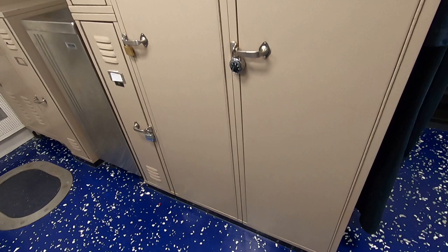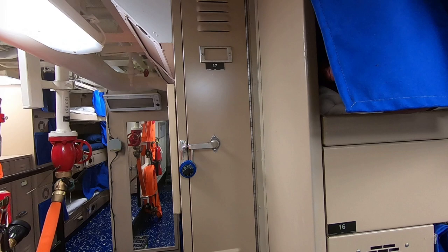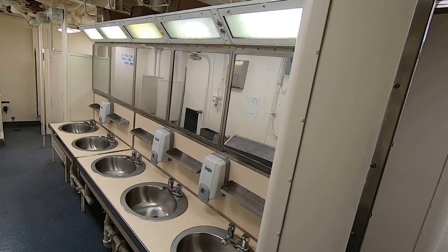The racks are stacked 3 high. Most racks are equipped with storage under the mattress. Those that don't have a bigger stand-up locker. All racks are fitted with an emergency escape breathing device for emergency escape use only, which are used to egress the space in the event of a fire. Each berthing has a head, which is a Navy term for bathroom, that has a shower, sinks, and stalls.